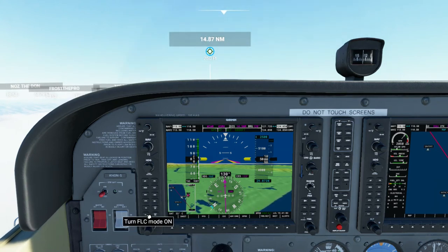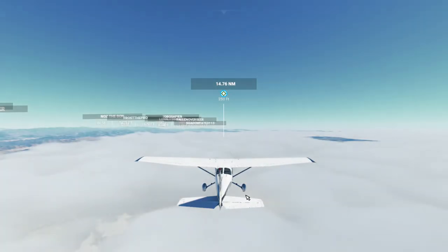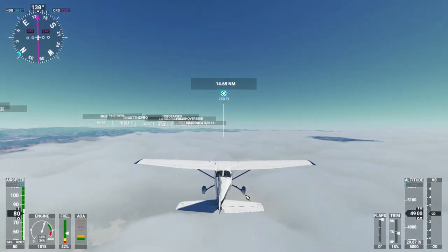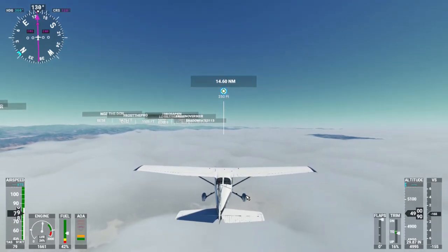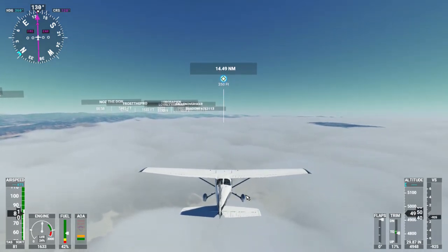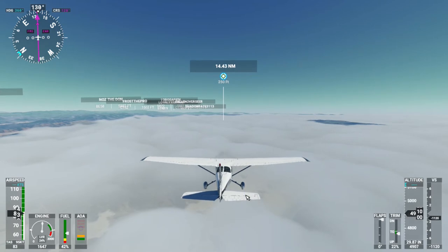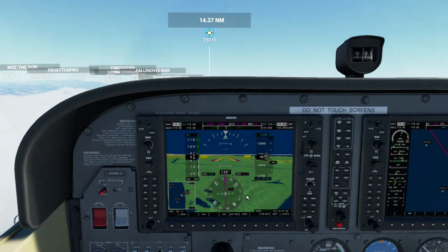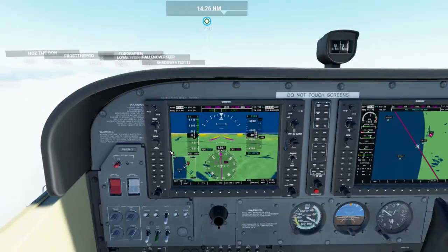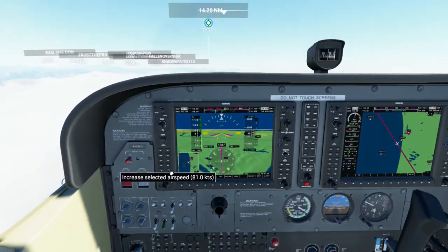Current speed is fine, so all I have to do is turn it on. Let off the gas, and it should take care of it. I might even want to increase that speed a little bit more. Let's see, where do I have it at? Oops. 81, yeah, I think 84 will be fine.